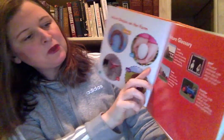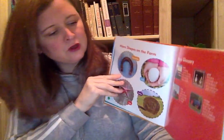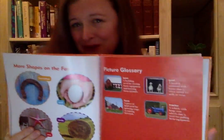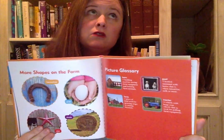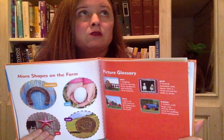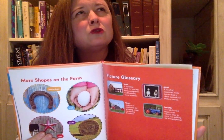Farm, a piece of land used for growing crops or raising livestock. Some farms do both, but it can be a farm that just does one, raising crops like vegetables and fruit, or raising livestock like goats and cows and chickens and pigs and horses, sheep. What other animals?